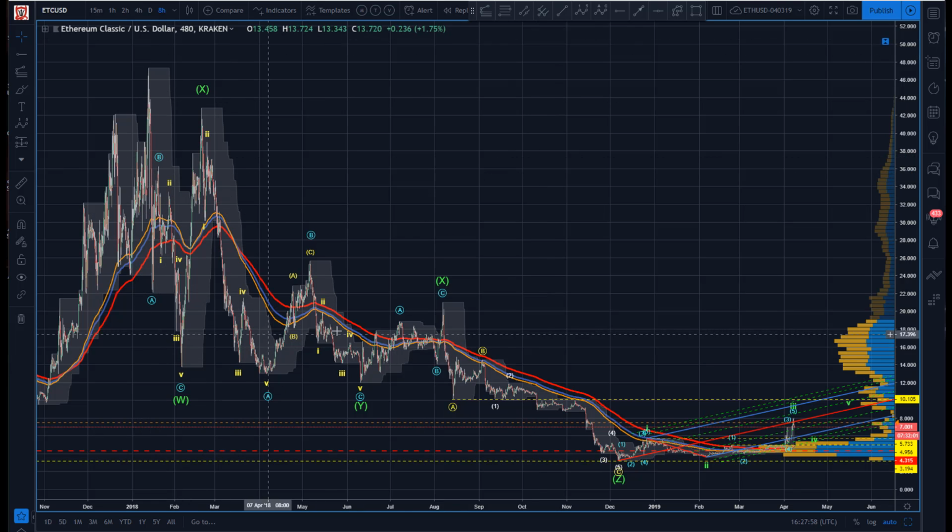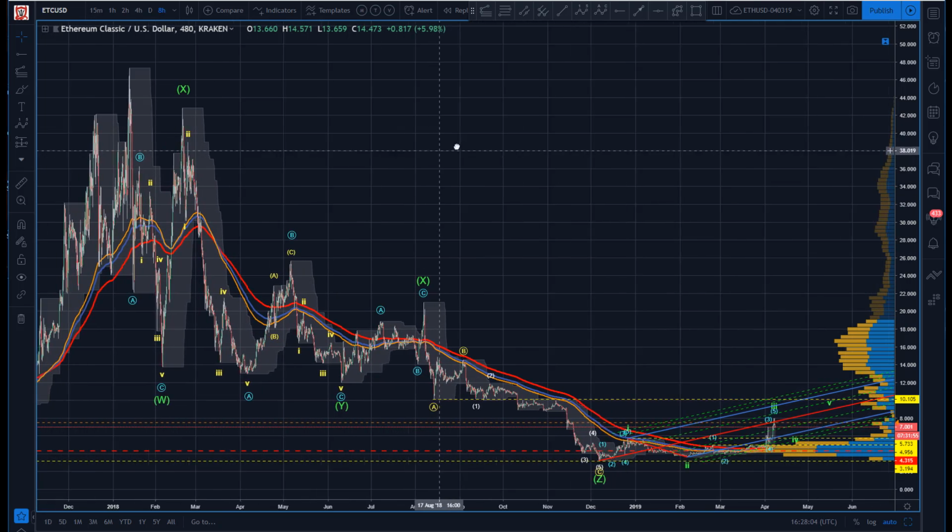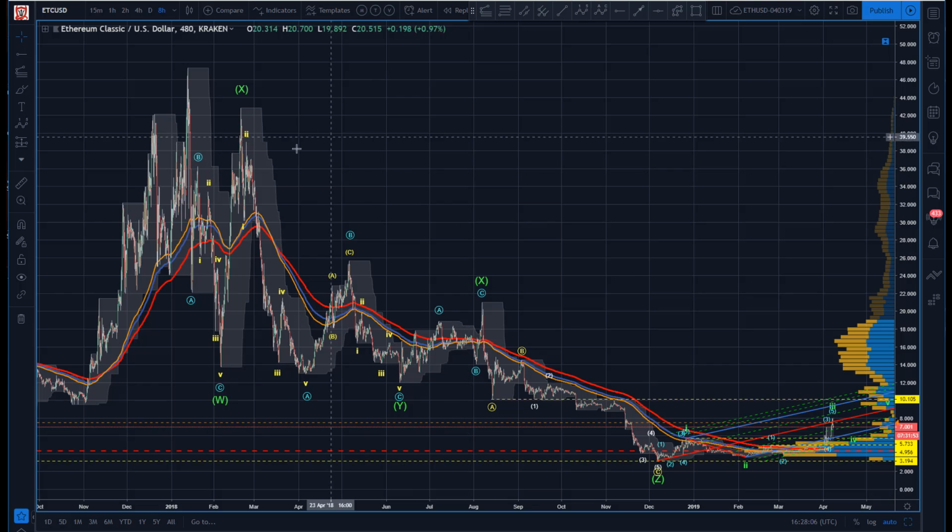And you guys saw the polling here is kind of a close battle between Ethereum and Ethereum Classic. Ethereum Classic is the winner here, so I'm going to take a look and see if we can make some sense of what's happening over here.